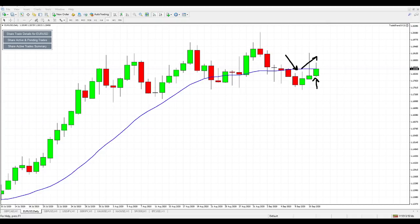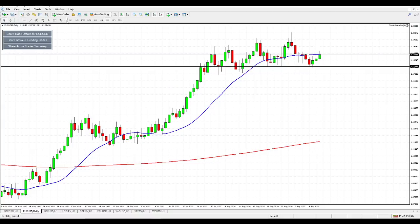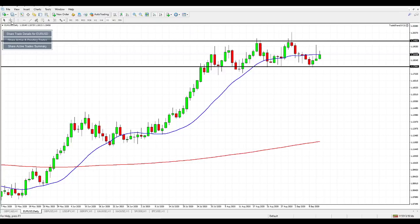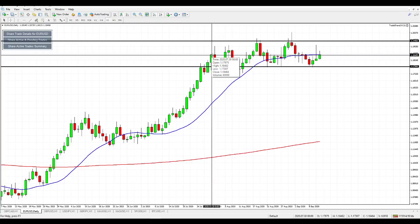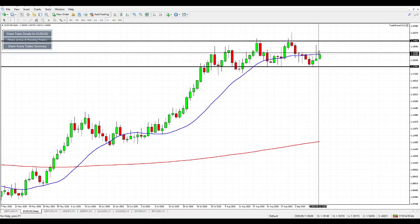So what does this tell us about the future direction of Euro USD? Well, it doesn't give us any sort of absolute answer as to where the market is going next, but it does tell us something interesting about bulls and bears in this current environment. You can see that we have been channeling back and forth for quite some time on this pair since, what is that, right back in late July here. We've still just kind of been back and forth in the same spot. Really haven't made any sort of significant moves here.